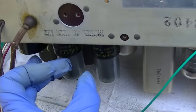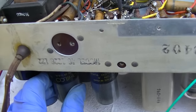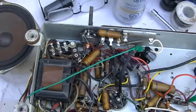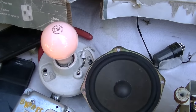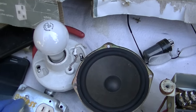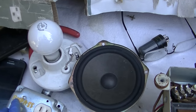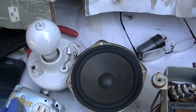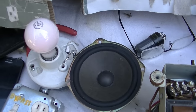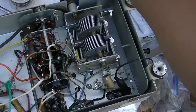Something starts shorting, see that? Somebody's not happy on high. Is it this one? Well, that killed it. See that? That's probably one of these paper capacitors shorting. It's dead now.